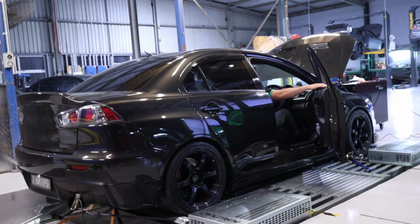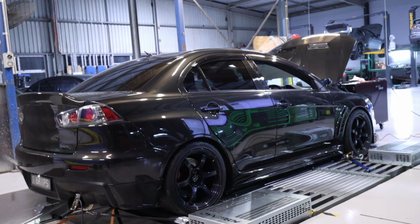Alright guys, so started the car up. Looks like I have a tail light out, I've just noticed as well. But yeah, let's see what it does here. So let Alan keep tuning away. I'll just film as I can.